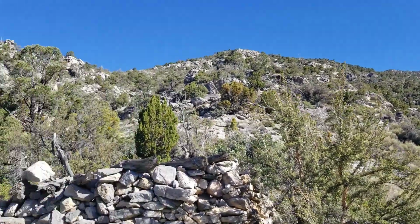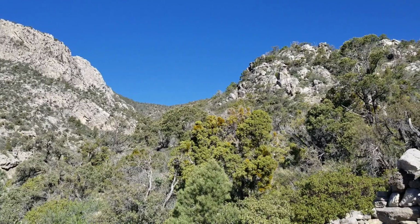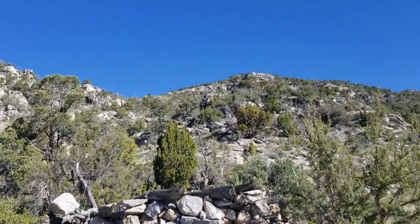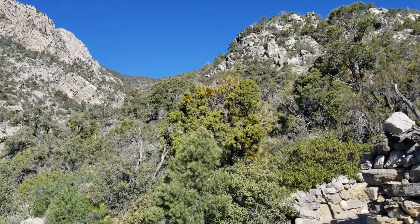So I'm thinking the best bet is still to find a way up this area, and maybe up to the top of this and over. I'm not sure, but we'll play around with it.